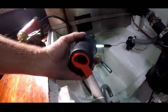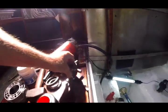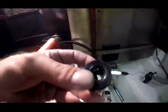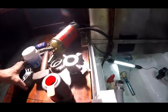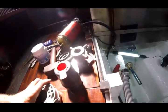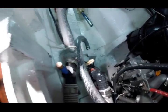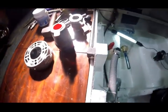I won't attach it yet, and then I'm going to put the coupling. The coupling is going to go on with the rubbers. These rubbers go on the end of these, going inside this coupling, and that coupling then gets bolted onto here, to this end of the CV joint, the universal joint, and the other end goes onto the gearbox. So you'll see how it all fits together.